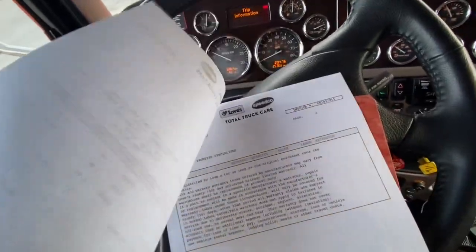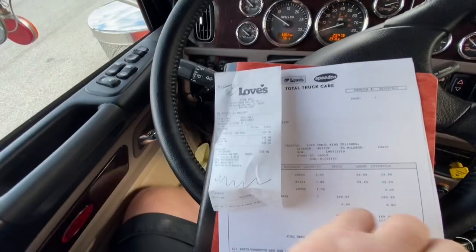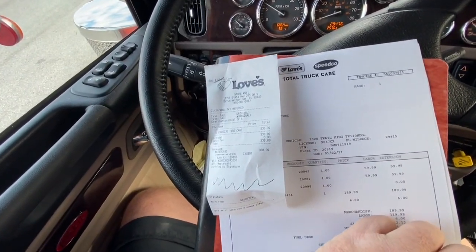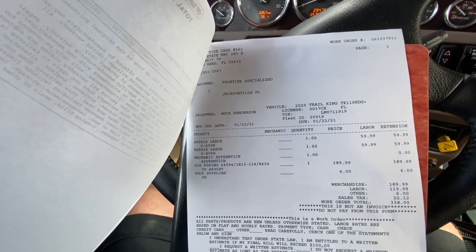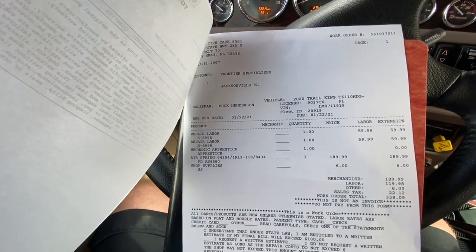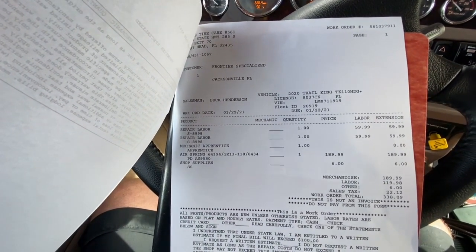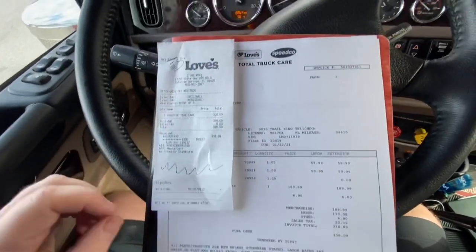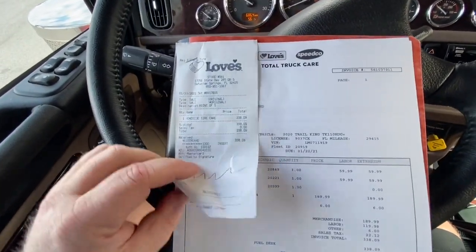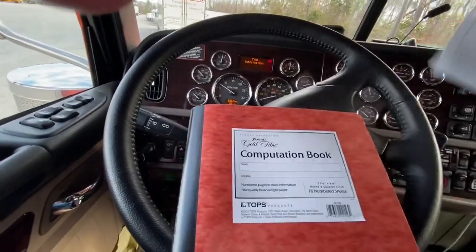And then something about a warranty. I don't really remember what he said about that. Yeah, there's my other ticket. So, $119 in shop labor, $189 for the bag, $22 in sales tax that we will not get back. And that's where we paid them. So, that's kind of how the cookie crumbles.